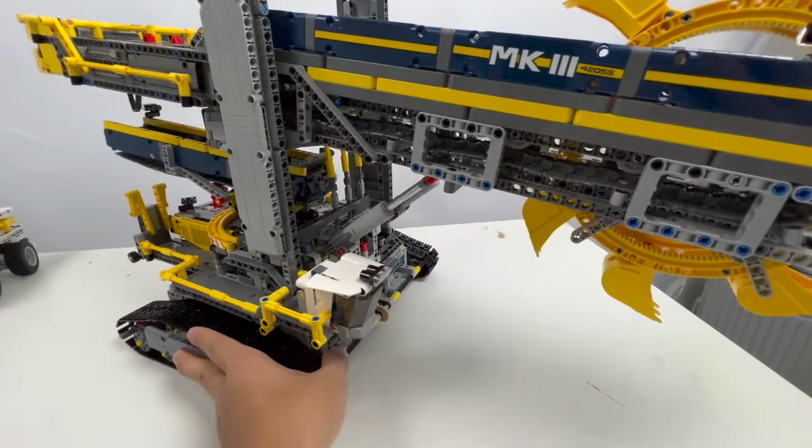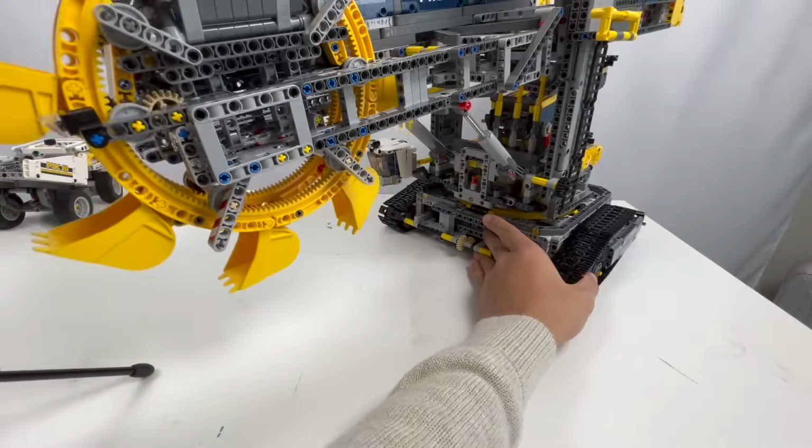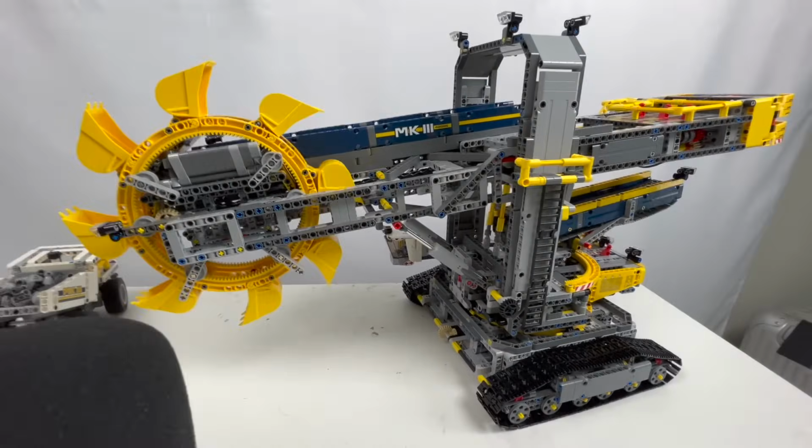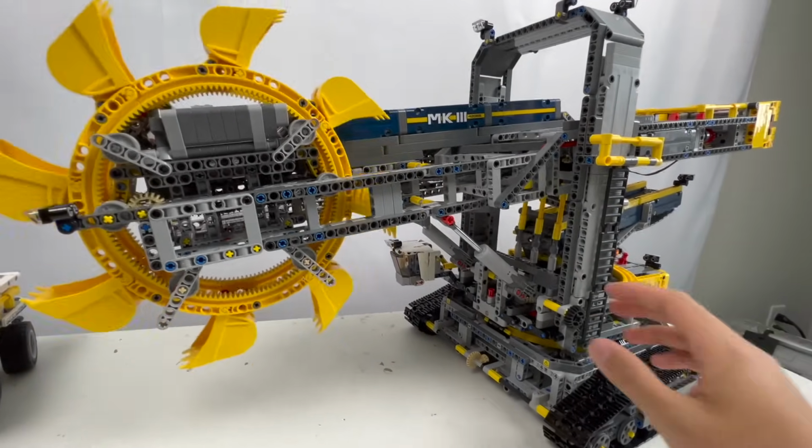Now with that, we can look around. There's a few other things you can do here once we get this thing all rotated around. Here we go. And you can actually adjust the position of the actual bucket wheel itself. Sadly, this part is not motorized.